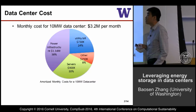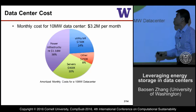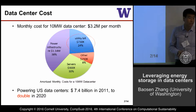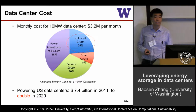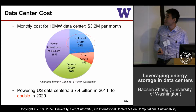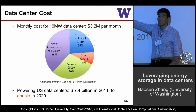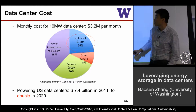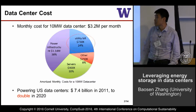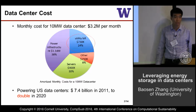Okay? So if you look at all the pieces of the pie, this is the actual infrastructure, how much it takes to build a data center. These are the computing servers, and we're going to focus on the utility bills. This is the bill the data center pays monthly to the grid. And in fact, we're getting better and better at building servers, so the cost of servers is actually going down, but the cost of electricity is not. In 2011, we spent about $7.4 billion, and this is projected to double in 2020. So the electricity bill starts to dominate.